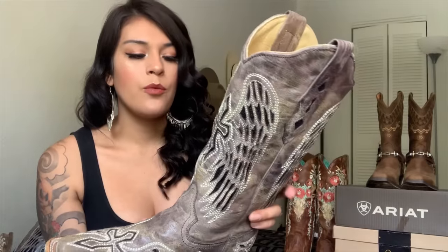I honestly went with the square toe because I felt like wearing them in snip toe was just too much, you know. And honestly, these are not a wide square toe. These are just a regular square toe. So I do see myself, and I have worn these with big t-shirts.